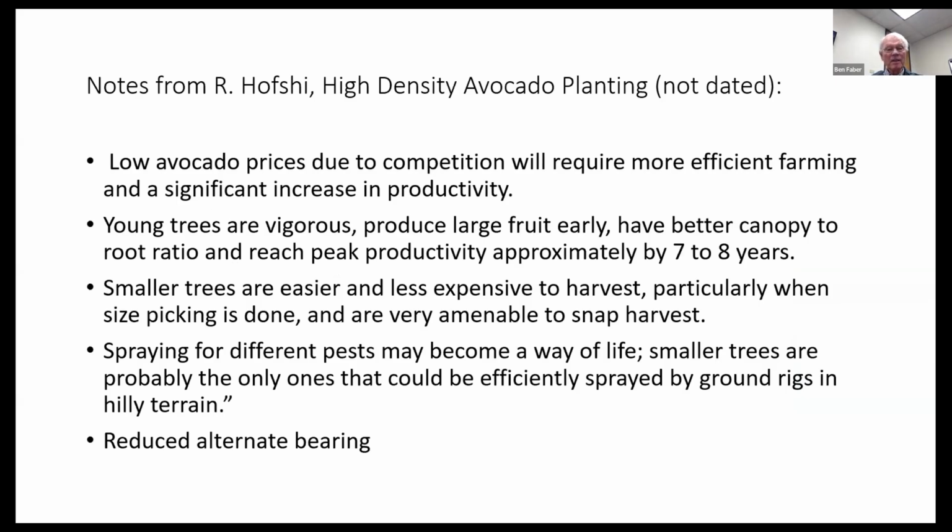Young trees are more vigorous. They produce larger fruits earlier on. They're easier to harvest and to spray. If we're getting more and more pests coming into our orchards, the consequence is spraying of some sort. And the younger trees tend to have less tendency towards alternate bearing.